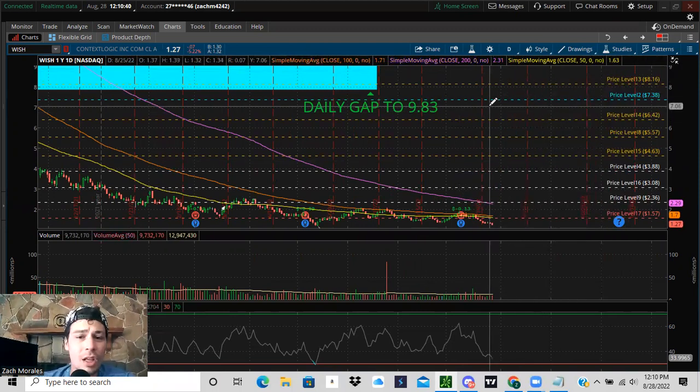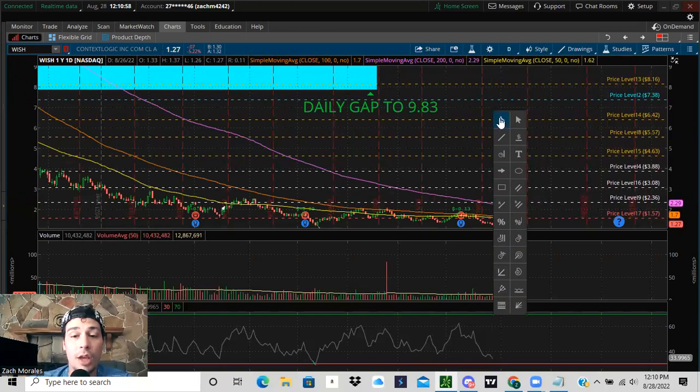Now, this gap, I don't expect to fill anytime soon. I don't expect this gap to fill tomorrow or next month, or perhaps even within the next year, right? It may not fill within 2022. It may take till 2023 or 2024. But if you have a long-term horizon, you have to think about this.